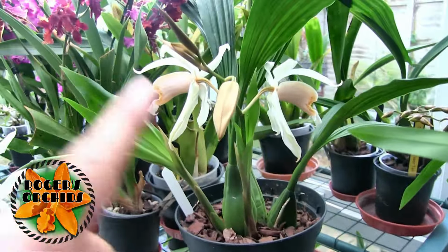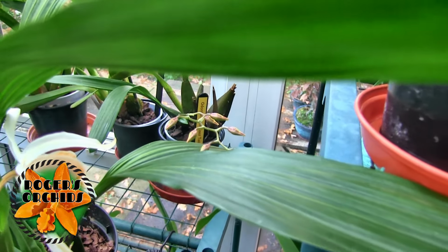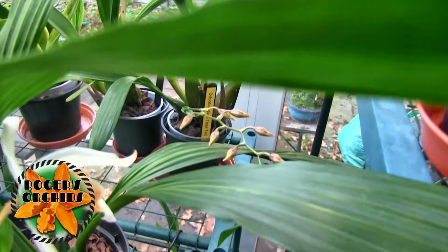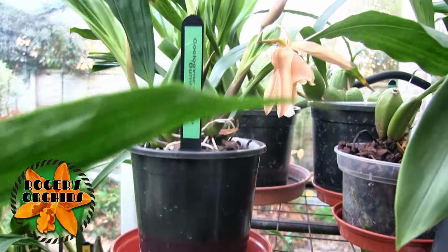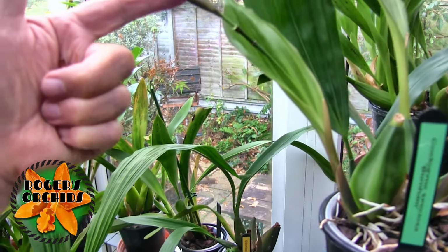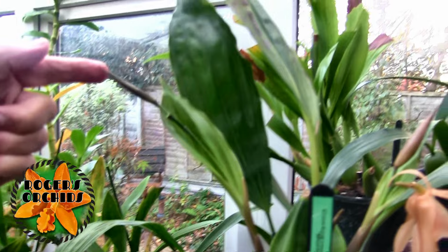Yes, so 2 spikes pushing on nicely, and then tucked in behind there is Odontocidium Tiger Tail, and the buds are starting to get some colour now, so they won't be too long behind us. And then up here, the Speciosa Coelogyne has just literally this morning dropped its bloom. This one's going to drop very soon, but then it's sequential. The 2 others will follow on.